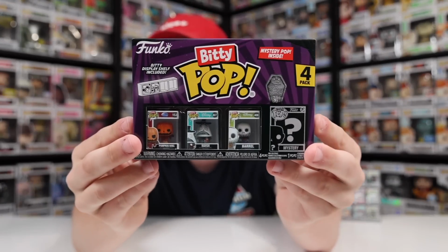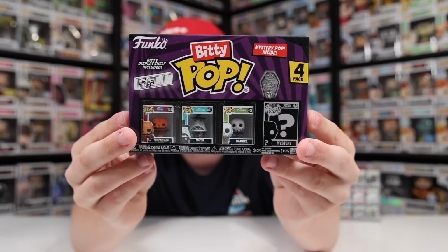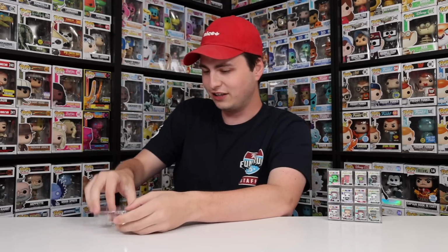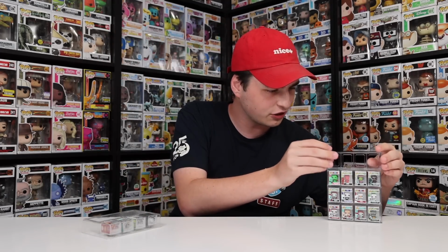So now, let's find out with this last one here, which is actually the Pumpkin King as well as the Mayor and Barrel. Oh, and now I'm noticing with this one here, you actually do get the kind of like frightened Mayor inside of this one. So maybe with the good luck on the last one with Oogie Boogie, he could be here. Oh, ho, ho, ho, ho. Here we go. Okay, now let's put the display out first, then we'll check out the 3.